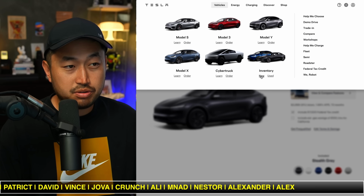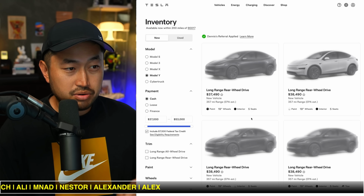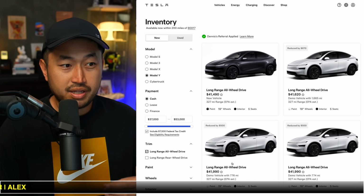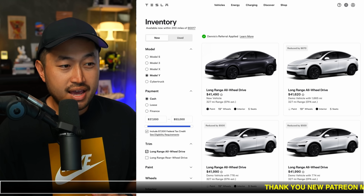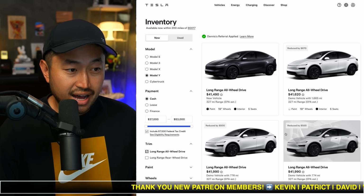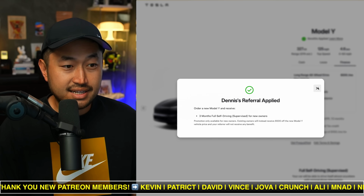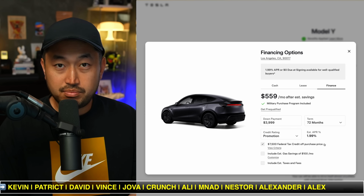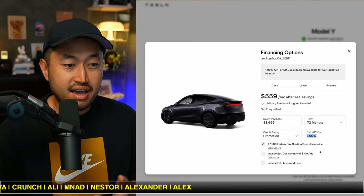And actually, what you should be doing is going to the inventory pages to see what's available on the ground that you can take delivery of ASAP, because we're already starting to hear some rumblings of people, if you're not in California or Texas near the factories, and we'll talk about why that's important, getting their estimated delivery date, or EDD, pushed all the way into July. And the biggest thing here is that, at least from the terms Tesla puts on here, you have to take delivery by the end of the month, June 30th, because it's the end of the quarter, to lock in the 1.99% financing rate.